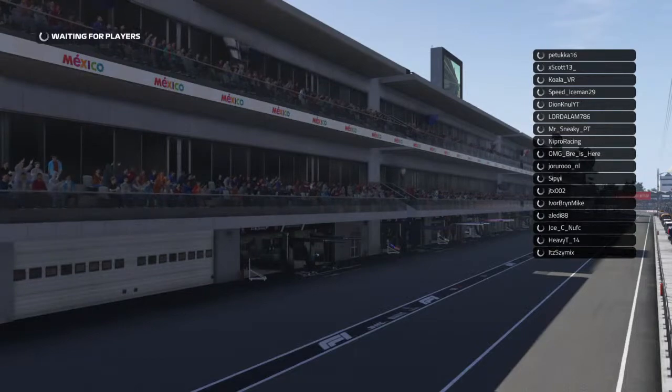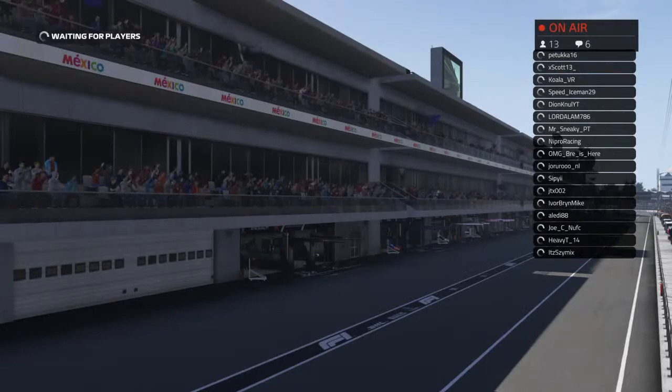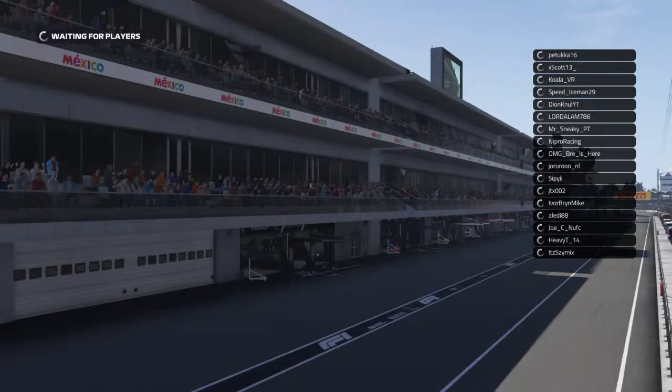So it looks dry here today for the Mexican Grand Prix. I'm sure nerves will be at an increased level in the paddock.